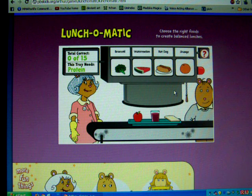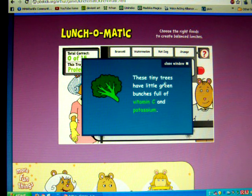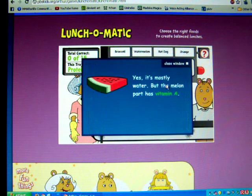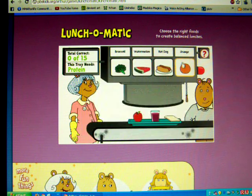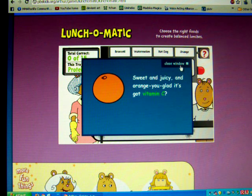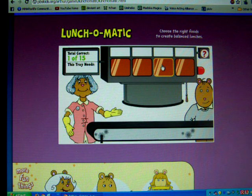This lunch looks like it needs something with protein for muscle energy. Click on a food to add it to the tray. Click on a food's name for clues. So you click the button, it tells you. It tells you it has vitamin C and potassium. This one has watermelon, vitamin A, and hot dog. Has iron and protein, and orange. So this is what you do. Good job. This kid eats a lot of food.